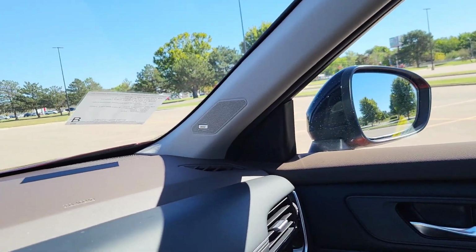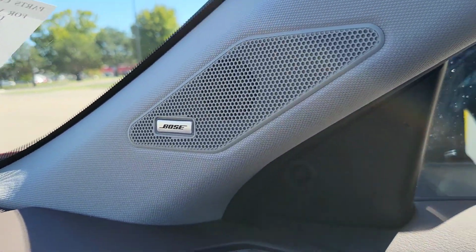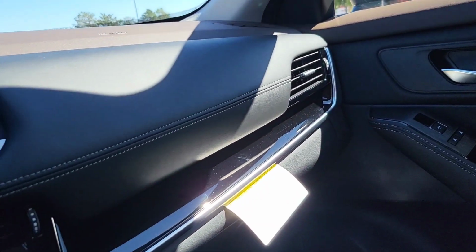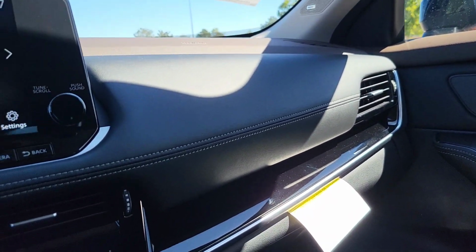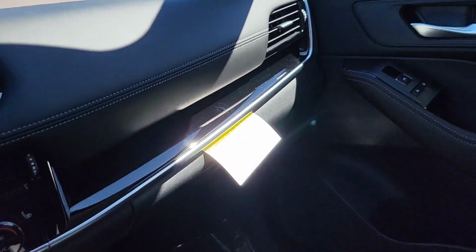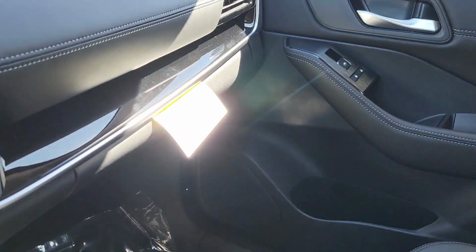Bose stereo in this thing. It's an SL. Coming up from that SV Premium I did in the previous videos, you get a really nice sound out of this thing. I don't want to play any music for you because I don't want to get hammered for copyright infringement. But in a nutshell, that's the interior of the SL Rogue in 23.